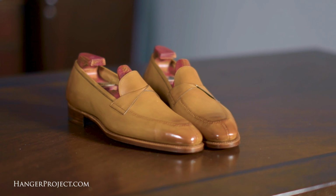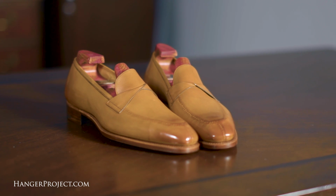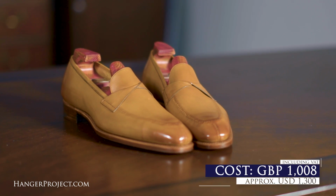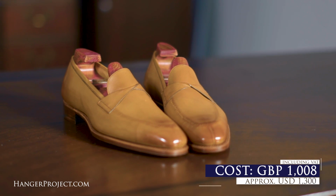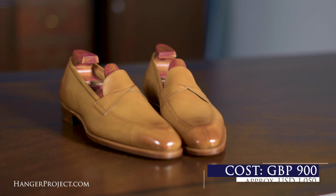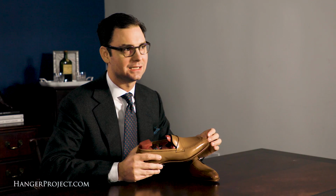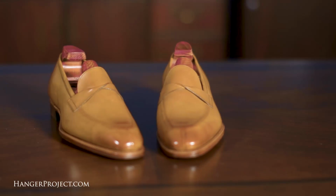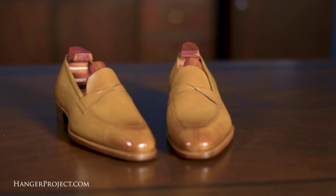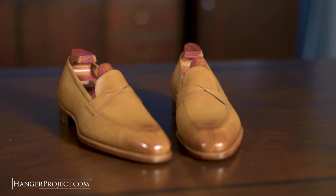These shoes are incredible works of craftsmanship and are what I would consider an investment piece, and they are priced accordingly. The Antibes is priced at 1,008 pounds or about $1,300 including VAT, or 900 pounds or approximately $1,050 with no VAT. These are not in any way inexpensive shoes, but taken into the context that they are made at the highest level of the factory-made shoe and can last decades, they are actually a relatively good value. For those who want something more than a completely machine-made shoe but aren't ready to make the jump to full bespoke, Gaziano Girling is a perfect option to consider.